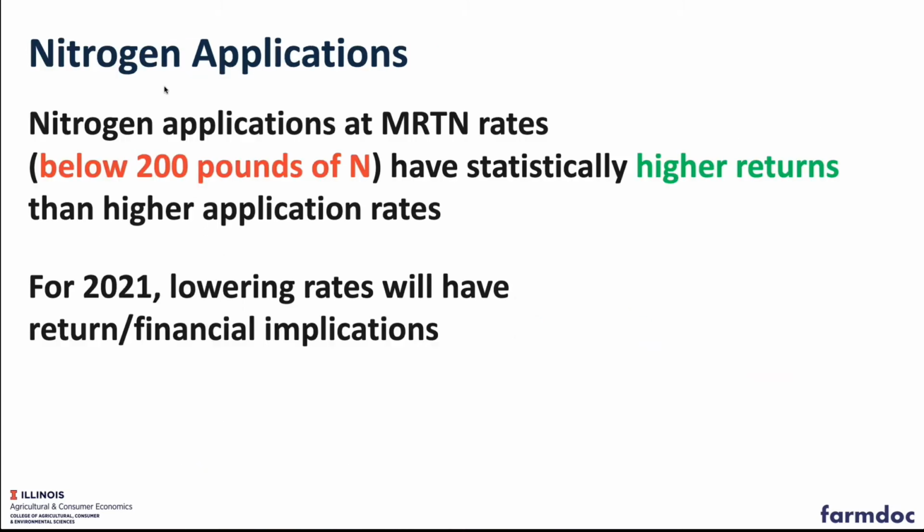So, here's our summary: nitrogen application at MRTN rates, generally below 200 pounds of N, had statistically higher returns than higher application rates. And for 2021, going forward, we're probably looking at a lower return level, maybe lowering those rates, particularly if we're above MRTN, would have positive return implications, as well as, I think that Laura should have water quality results. Absolutely, yes. The rate itself is really important for water quality results. It's really important, as it turns out, for greenhouse gas emissions too. It has some positive impacts there, and we'll see some of that information here at the end.